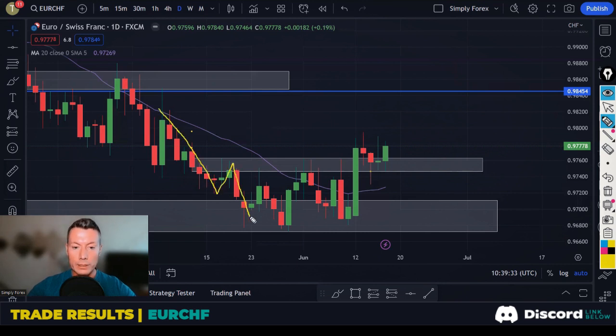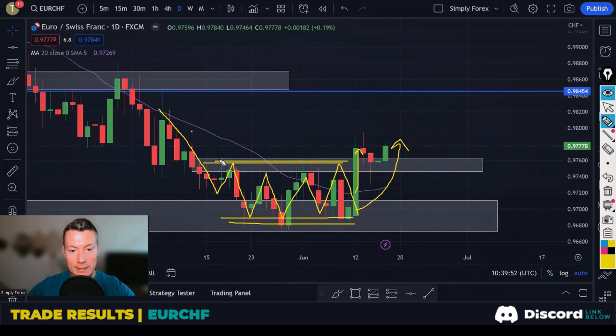So price was in a downtrend. This is why I like it so much. And price eventually broke out of this range. It was in this kind of downtrend stroke range. Okay, when we get this big green candle that breaks out of these highs, this area of resistance, I'm just all over buying this pair.